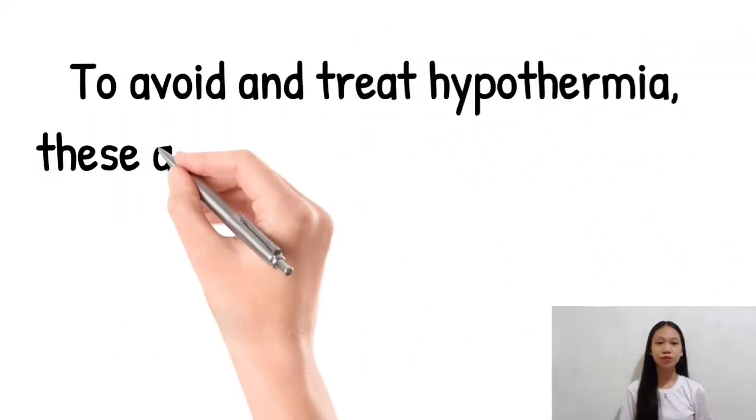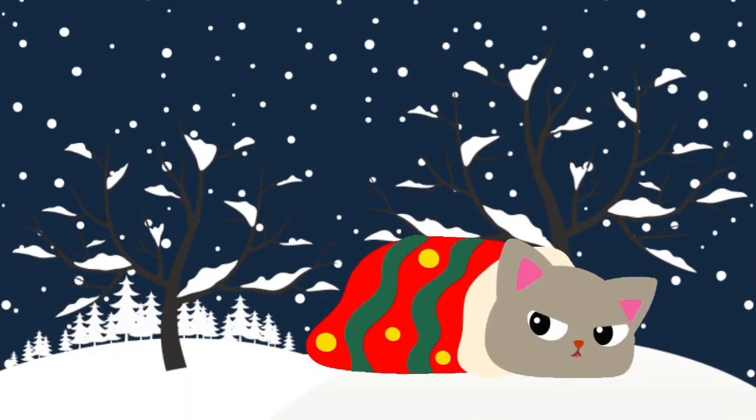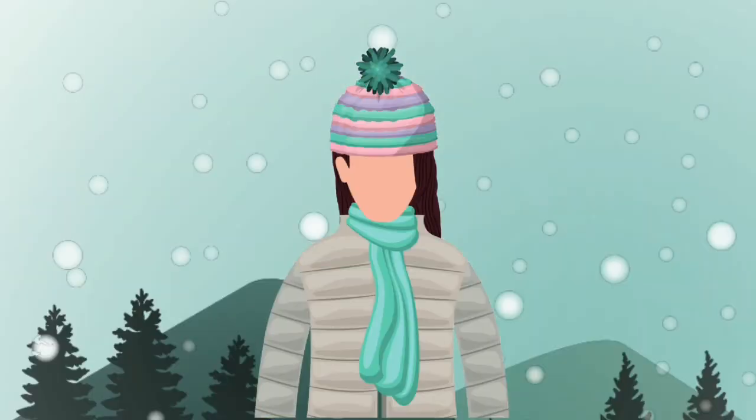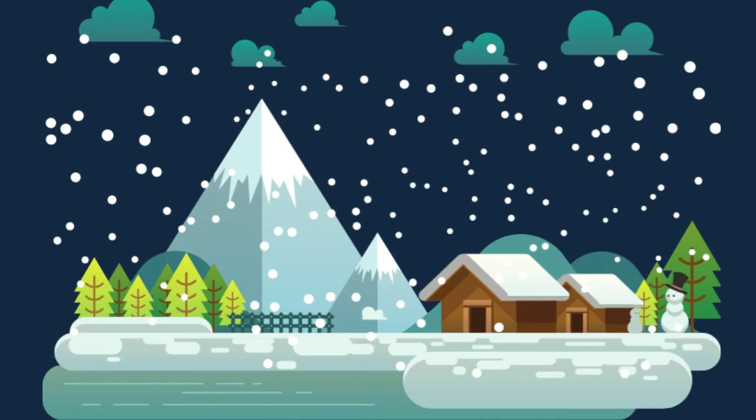To avoid hypothermia, these are the following tips that you can follow. Stay warm in cold weather. Wear warm headgear. This is particularly important since significant heat is lost through an unprotected head. And find appropriate shelter to stay warm.